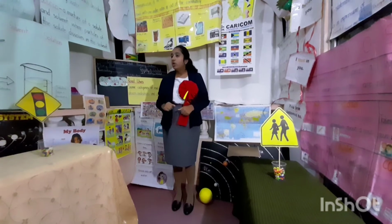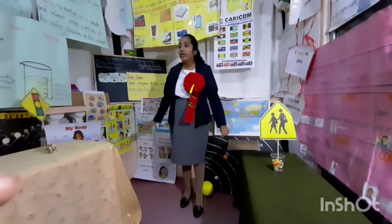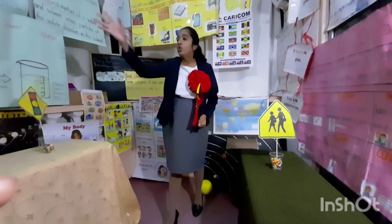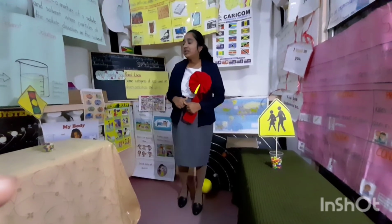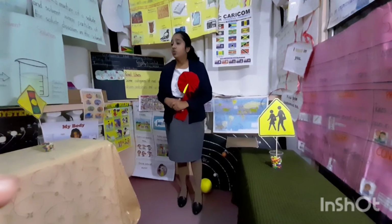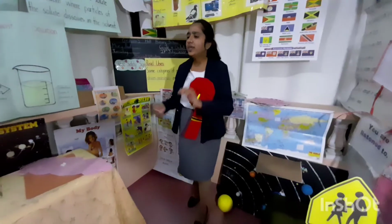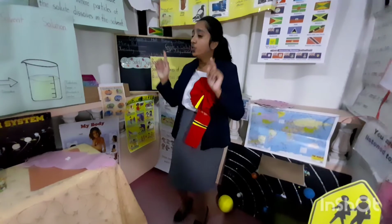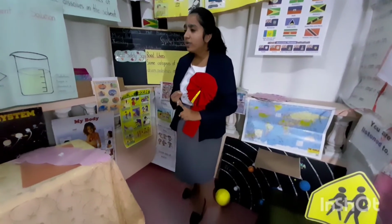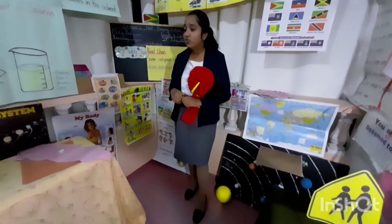Okay, very good. Go ahead, Jason. Jason said that the amber light tells us to wait because the red light is coming. Very good, Jason. Go ahead, Peter. Peter said that the green light tells the driver to go. Okay, class. Very well. Give yourselves a clap. So your homework is you are going to draw and name two other road signs that you would have seen, and remember to indicate and state the meaning of those road signs.